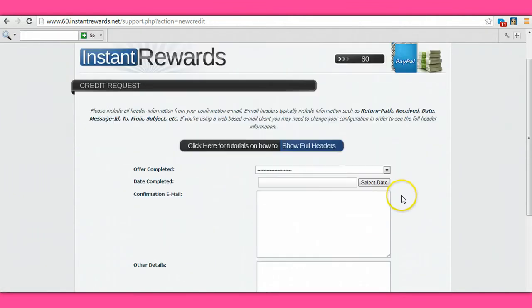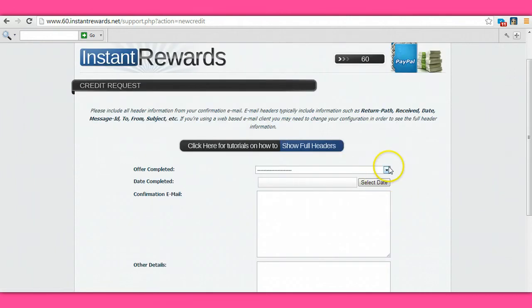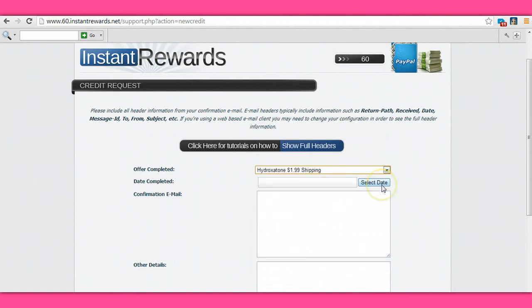All right, this little tutorial shows you exactly how to get the information, but what you want to do is click on this drop down box and choose whichever offer you did not receive credit from, okay? So just say mine was hydroxytone, right? And today is the 3rd. So I completed this offer on the 3rd. And you remember when I told you about the confirmation email? Well, here's why it's important. If you did not receive credit for it, but you have the confirmation email, Instant Rewards just wants to make sure that you receive confirmation of your payment, okay? So this confirmation email, the information will go in this big box right here, all right? Well, what goes in that box? Right here where it says click here for tutorials on how to show full headers. Click that.